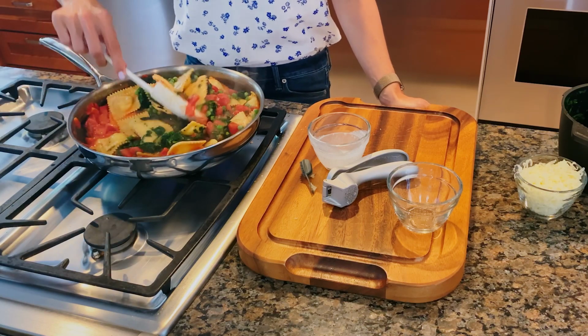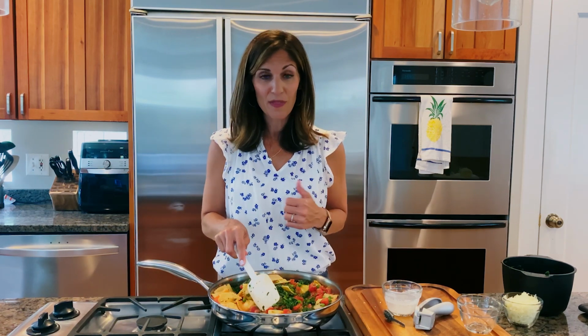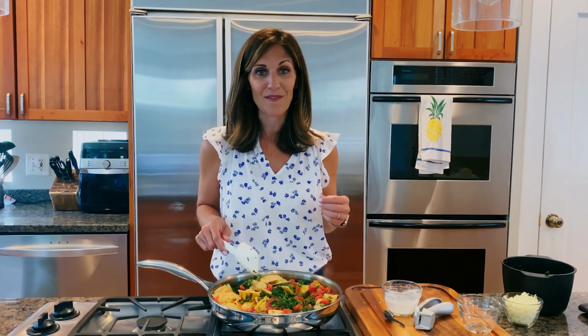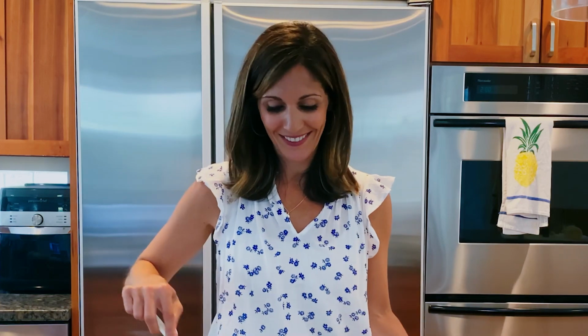So a lot of people ask me if frozen fruits and veggies are just as healthy as fresh. So what happens with frozen fruits and veggies is they're picked when they're ripe, and then they're flash frozen, which helps preserve so much of those nutrients. So they're such a great option. They're also a great option for off-season fresh fruits and vegetables. That way you can enjoy any type all year round.